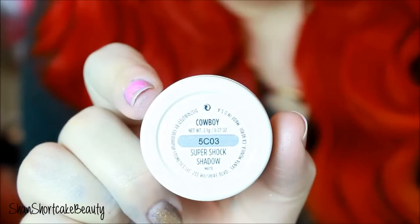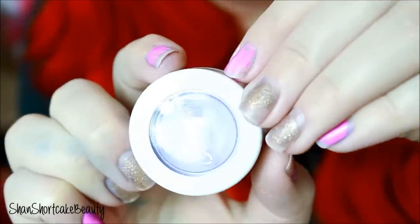Okay, so this is Cowboy, and this is the really light purple shade.